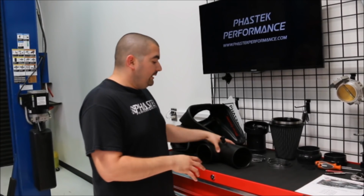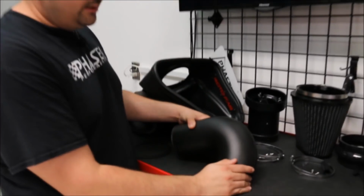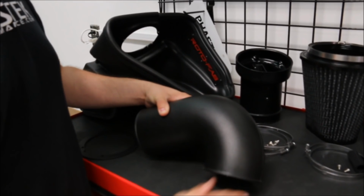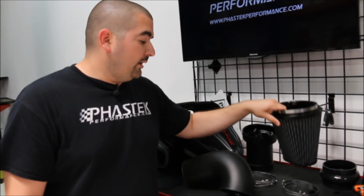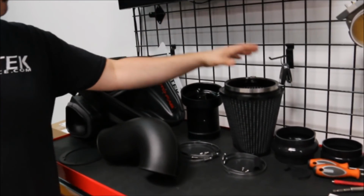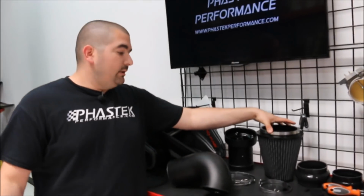Now, this intake is the sound tube delete version. You can see it's going to clean up the underhood quite well. It's going to get rid of the factory sound tube, and it's the dry filter. He opted to go for the dry filter, just because it's probably what he'd rather have.